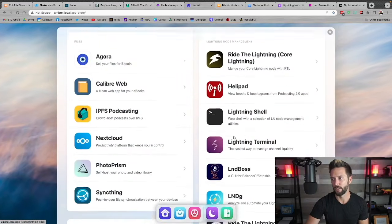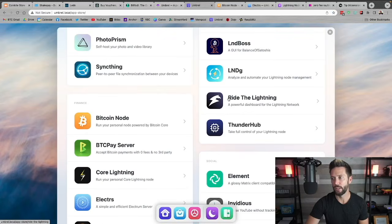or, if I can find it over here, Ride the Lightning. That is the other option. And what those do is they give you a more granular way to interact with your Lightning Network node, set up channels, set your fees, all of that kind of stuff that comes with managing your own Lightning node. So you might even want to download both of these and just decide which one you want, but they all refer to your Lightning node regardless, and you can actually use both and switch between them doing the same actions.